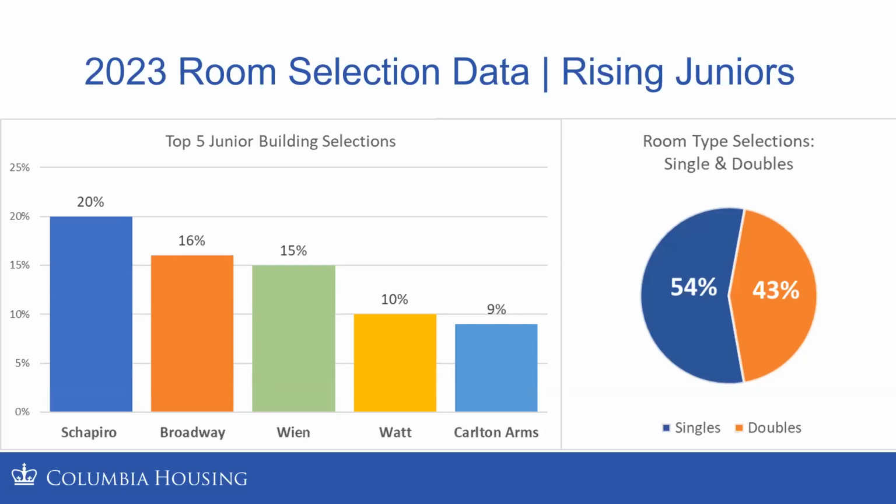And if you are lucky enough to get a single, also keep in mind that not all singles are the same. Here we see the top 5 buildings for juniors last year. 2/3 of the class went into corridor style buildings. So if you do get a single, it is very likely it'll be within a corridor style building. And over 75% of the class went into corridor style buildings in general. So if you get a single or a double, you're probably living in a corridor style building. So keep that in mind. In other words, if you really want a single within a suite, it is highly unlikely.